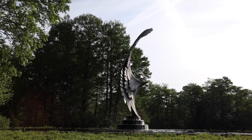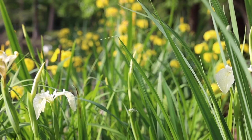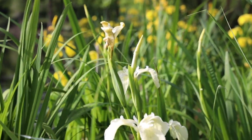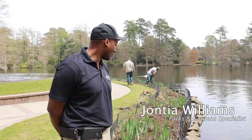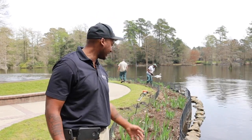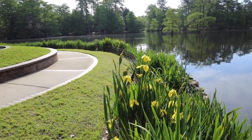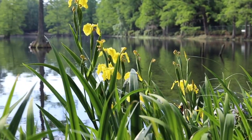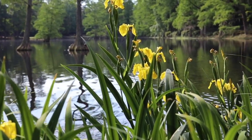Swan Lake Iris Gardens, we specialize in swans and irises. Our Japanese irises are one of our signatures. From what I heard, and I've been here going on 20 years, they got some seeds from Japan and threw them in the water and in the beds. Because of our acidic soil and the muck and mud, the irises just thrive here. They love the conditions of the mud, the water, the acid, and it's a real conducive place for irises to grow in.